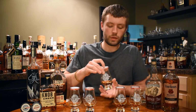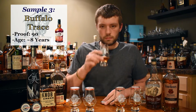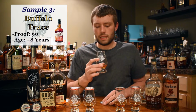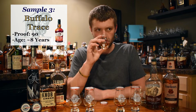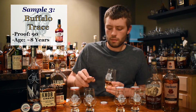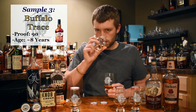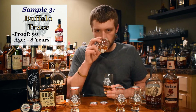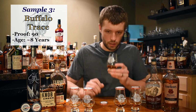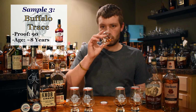All right, on to sample number 3. A little bit of a nut note comes through on this one. Similar nose to number 2 here, actually. Number 2 has got more alcohol burn on it. I think the proof might be amplified a little bit on this. Three smells good. It's not really blowing me away on the nose, though.